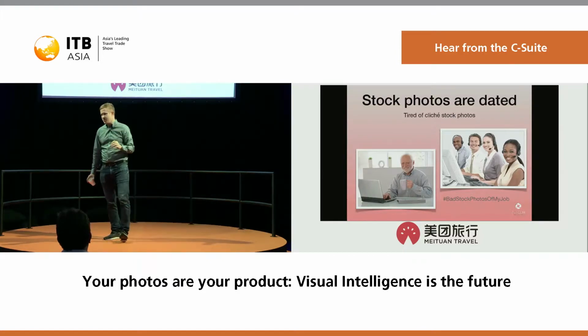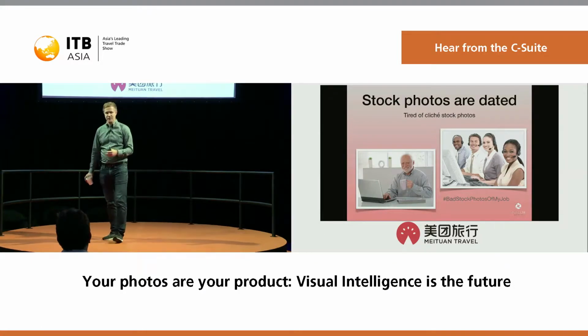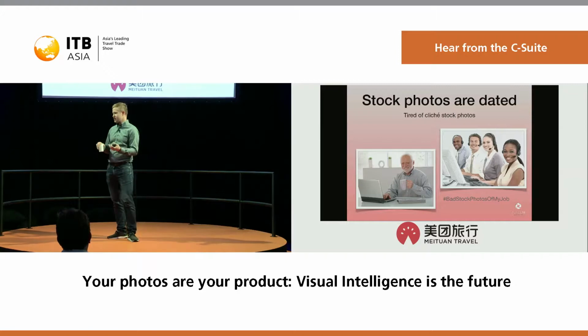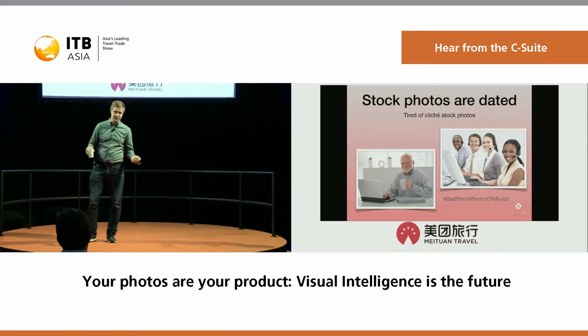There's actually even a meme, "bad stock photos of my job," on the internet where people ridicule this concept, where people just keep using those bad stock photos over and over again without actually trying to innovate. And it's bad, not just because it's funny or not funny for some people.